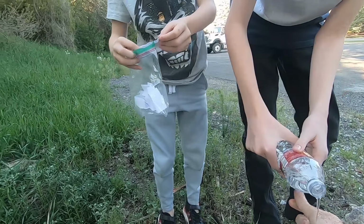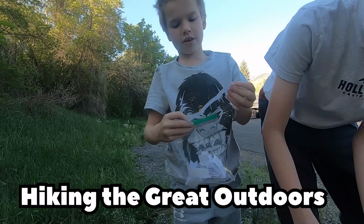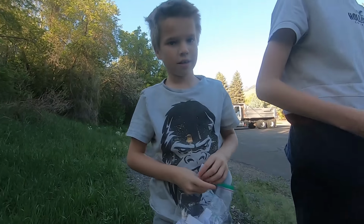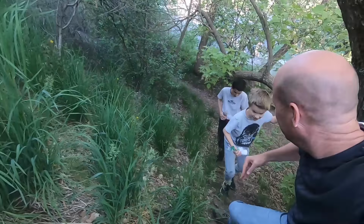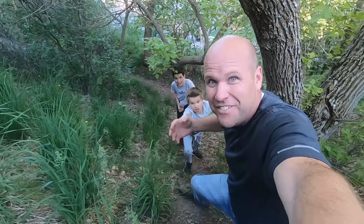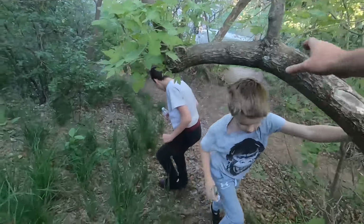Okay, the next clue: hiking at a great outdoors. Get hiking gear on and take a pic of you in the mountains. We're in the mountains. Let's just go up here and hike. Go, go, go. Okay, this is our hiking gear. It's just gonna have to be. Ready? One, two, three, freeze. Awesome. Okay, what's the next one?